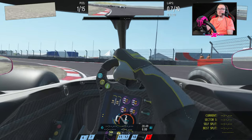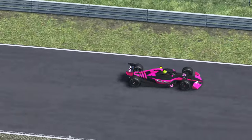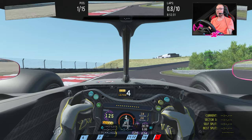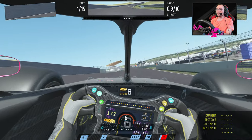Now I don't have any fancy direct drive wheel setup or fancy load cell pedals, so it's going to be trying to get a feel for it with this Logitech setup. That's going to be key, I think, to what the experience is, but so far so good, to be honest. I'm just trying to put some temperature into the tyres. It's already feeling really good.